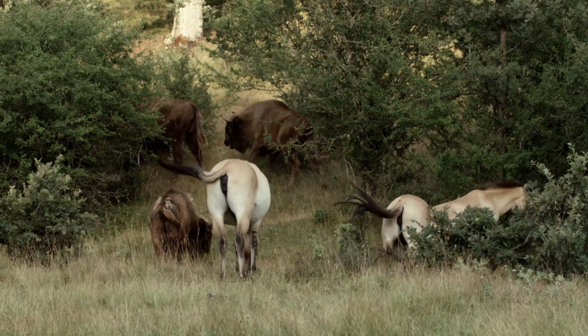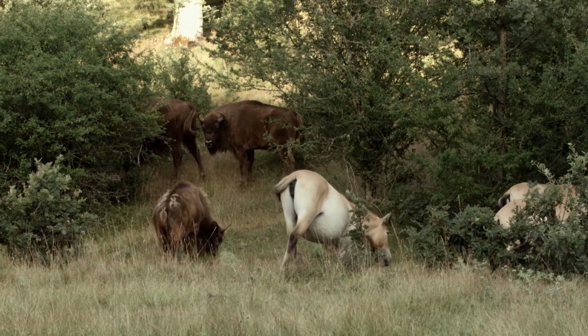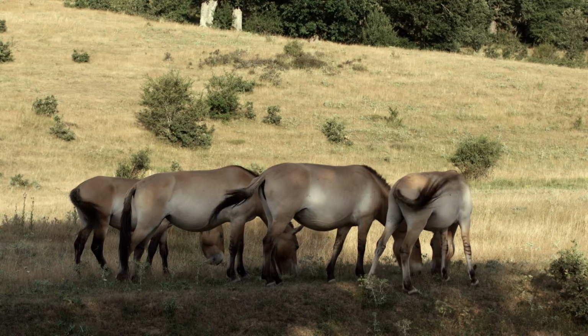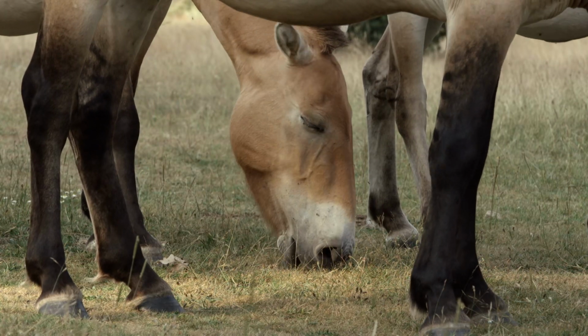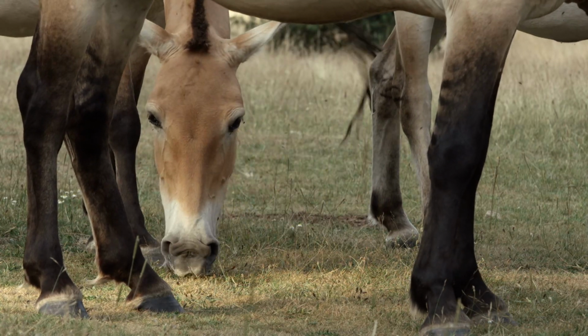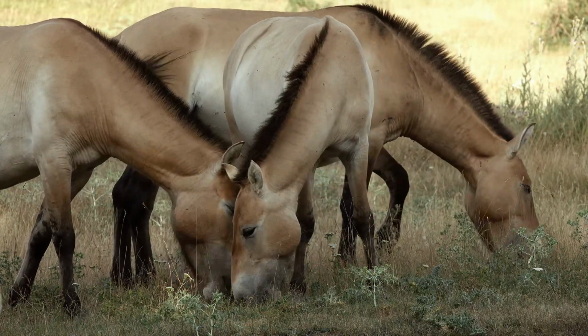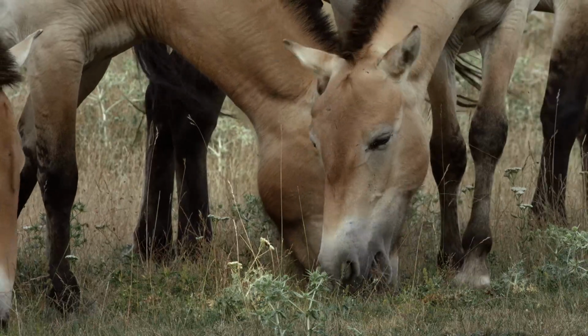Przewalski's horses are also social animals that live in herds led by a dominant male, while the rest of the herd is made up of females with young less than 2 years old. When they turn 2, they leave the group. The males try to form their own herd or try to take over another male's herd, while the females join other different groups, thus guaranteeing that genes are interchanged.